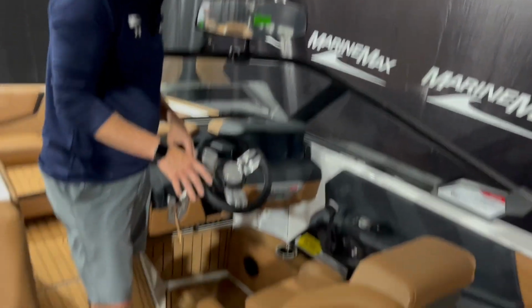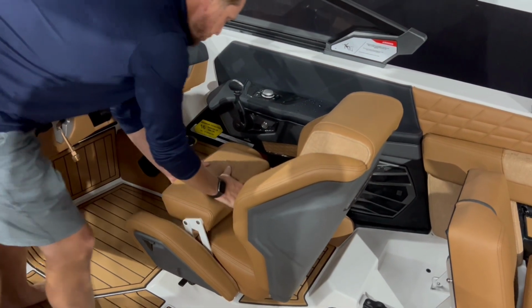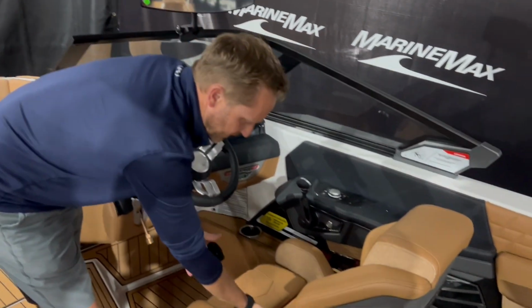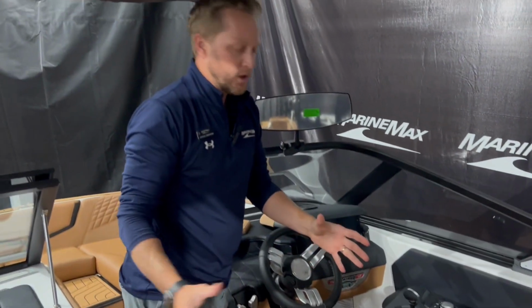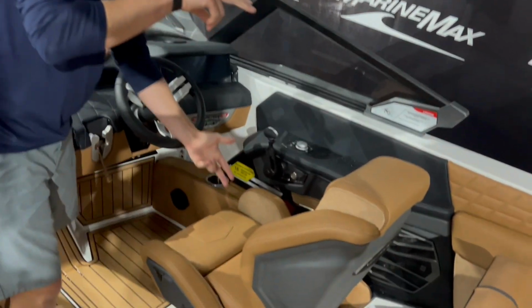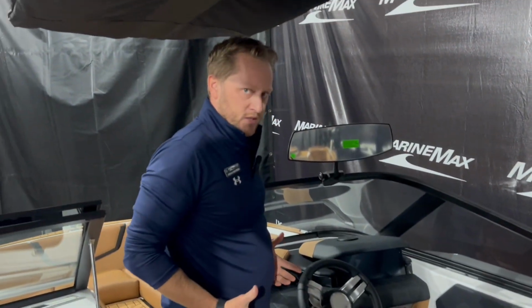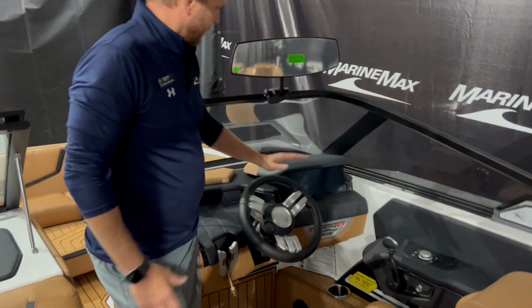The seat, let's talk about the seat real quick. So we got the bolster if you need that. Otherwise, you can pull that down. You've got the nice cutout here. This is for your leg, so you can talk to your crew when you're not underway. It's got a nice deep backrest, super comfortable, almost like a race car seat. So that's kind of nice to have.